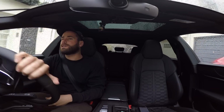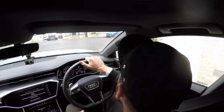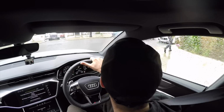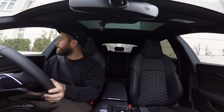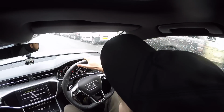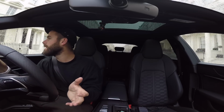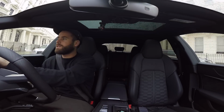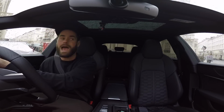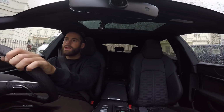So then, what is it like to drive, particularly in the everyday surroundings that most RS7 users are going to find themselves in? A little bit of city driving. I've been living with this thing for about a week now, and I'm very pleasantly surprised. There are some bugbears. It's by no means perfect, but it's a category of car that I've never actually really had in my garage before. I've never had a super saloon in my garage.